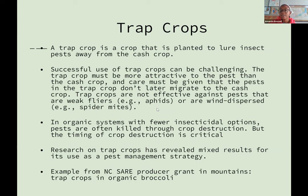I do volunteer trap crops, as I mentioned, where if I notice certain plants, even if it's all the same crop, are attracting a certain pest, I will move them to the outside of the garden and grow them there. So far that has worked, and I'm not sure why.